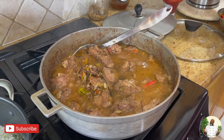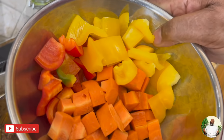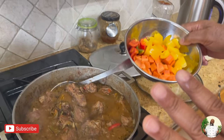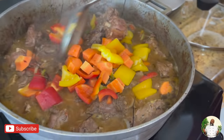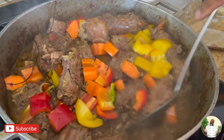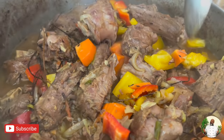I'm gonna add my carrots and my pepper to it. Okay. I'm not using beans today. I'm using carrots and pepper. Because people would put broad bean in it, right? Yeah, that's nice. We're switching it up today.